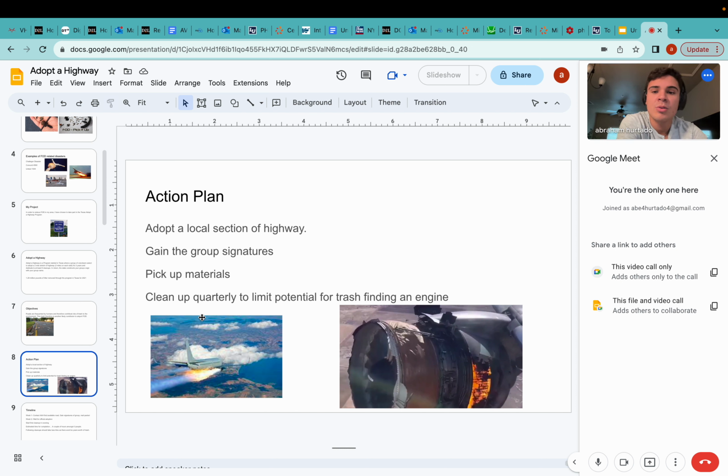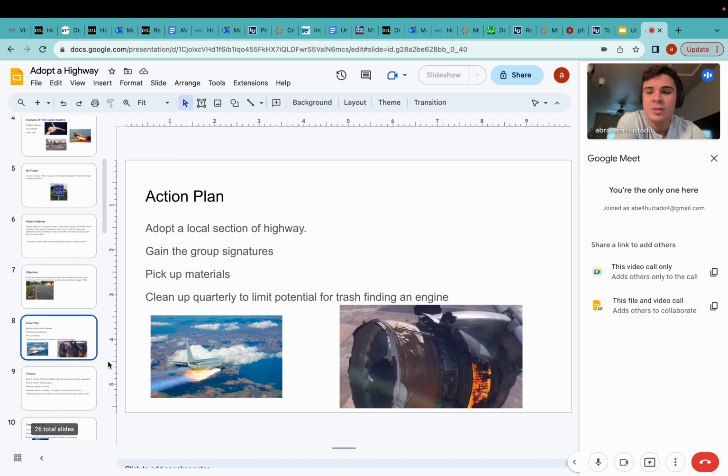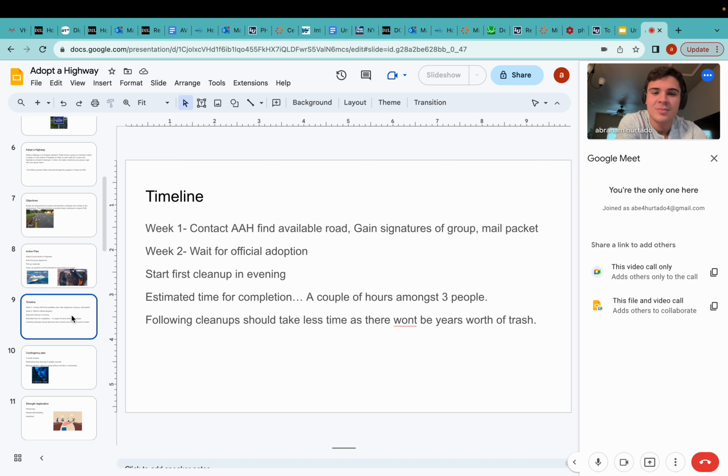And then we're going to clean up quarterly to limit the potential for trash in our area, finding an engine. Our local airport is Prop Wash. It is a tiny municipal airport. So we don't want these 2 photos. We don't want this to happen to any of our local planes, even though our local planes aren't this big.